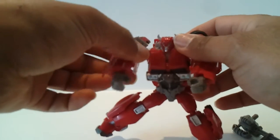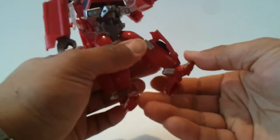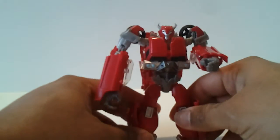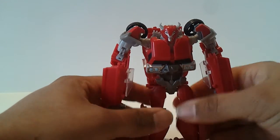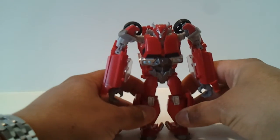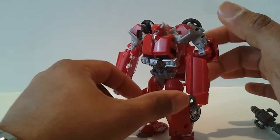But overall, he's a good buy, considering that the first edition Cliffjumper will be very hard to get to. We might get it. We might not. We don't know yet. But if you want a Cliffjumper, he's readily available. These are showing up at Toys R Us and Targets. And overall, I'd say get him just to have a Cliffjumper. And he's not that bad.